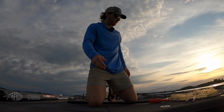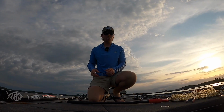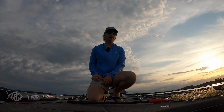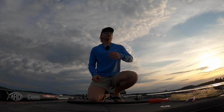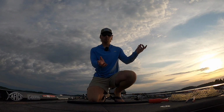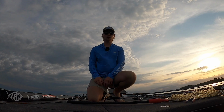Throw him back. But that was another situation where I think sometimes the glide bait is a little bit too big, especially if we don't have a lot of wind right now. But one thing that's really neat about that bait is normally, if I throw a swim bait over and I pull fish off the brush pile, I can never catch a fish behind them. It just ruins the brush pile.